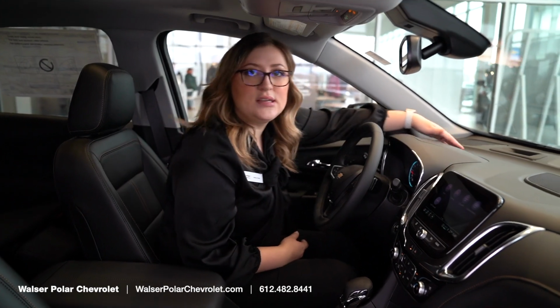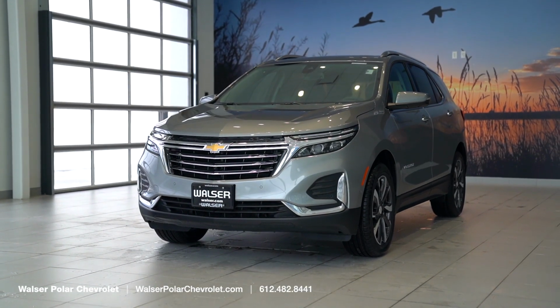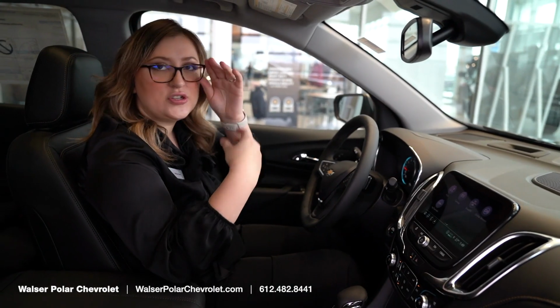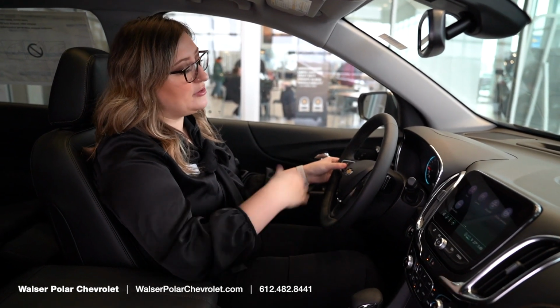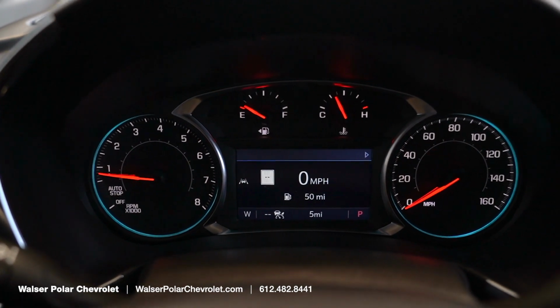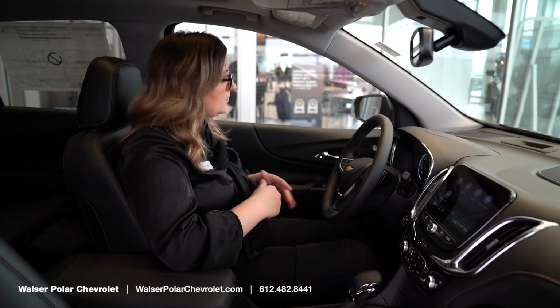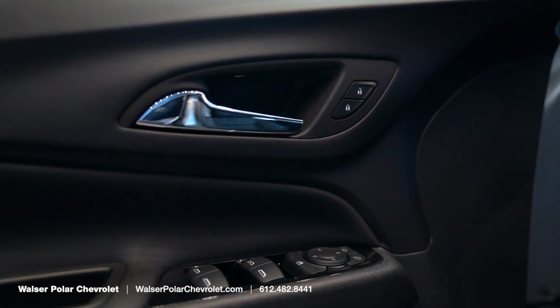Up here you can see that there's a little hole. When the forward collision alert kicks in, if someone slams on the brakes in front of you, that little hole is going to flash red indicator lights just to try to catch your attention. This button here also adjusts the gap distance for adaptive cruise control, which this Equinox is equipped with. Every time you set your cruise control, the vehicle will slow down and speed up with the vehicle in front of you. On the door here, you have your basic locks, as well as on your passenger door over there.